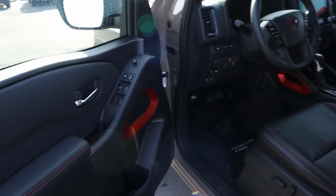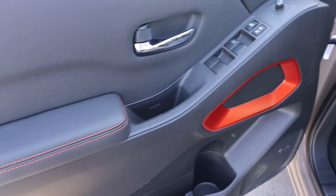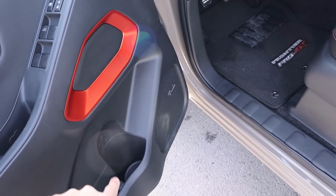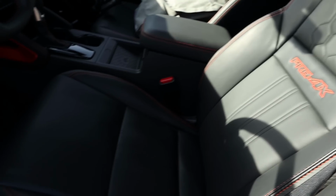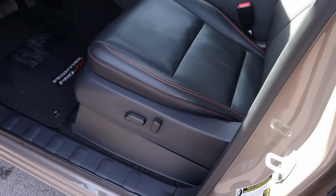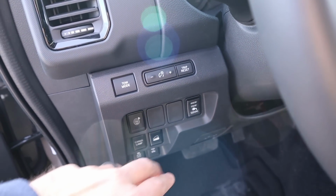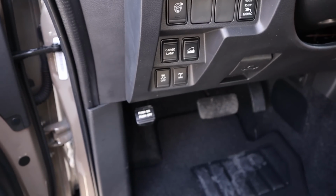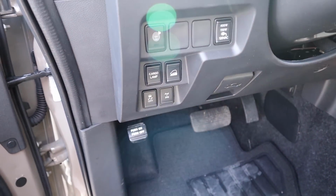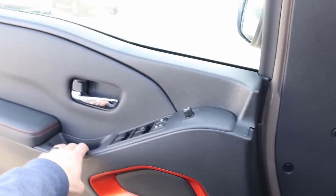Now comparing that with the Frontier, again, you guys can see we've got all of the orange here with the Frontier. You're going to see that accenting all throughout the interior. And then look at the seats. Again, PRO-4X on the seats, power adjustable. And then we got a bunch of controls here. Like our tow haul mode control, and you can see the outlets, some of the safety tech. You do have hill descent control, and then notice this does come with stability control and a rear locker just like the Tacoma. And then if we pop in, let's hear how this door sounds. Yeah, solid, just like the Tacoma actually.